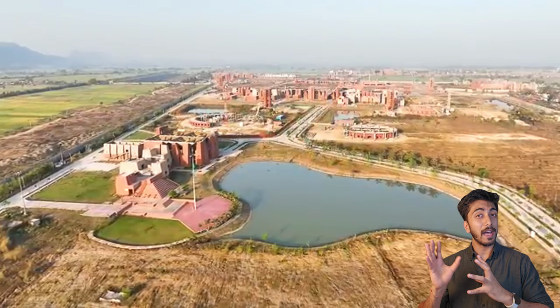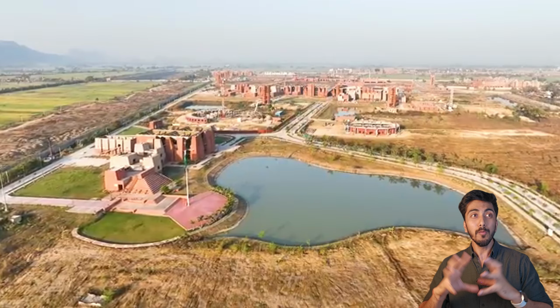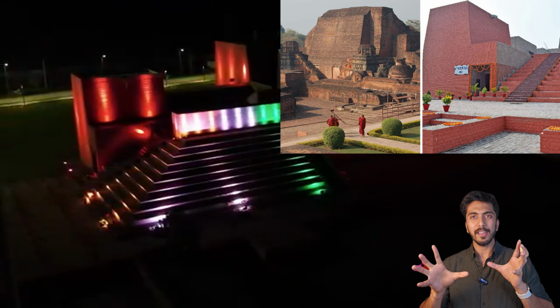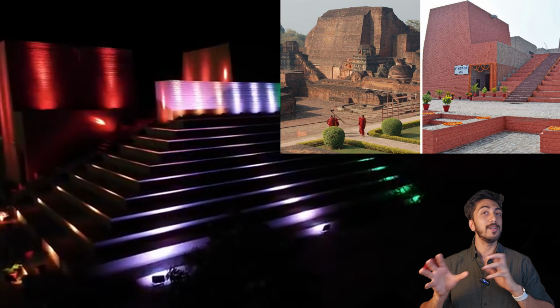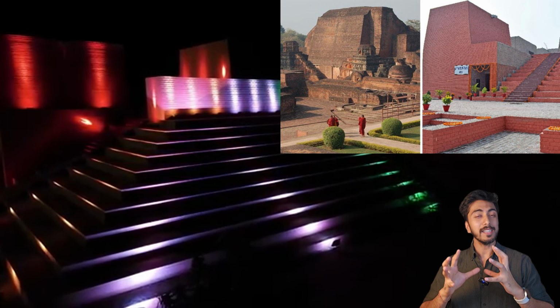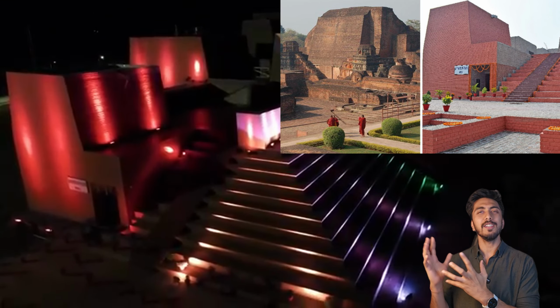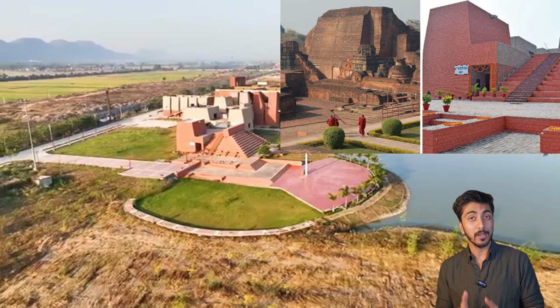One interesting thing that I found about the administration block, it looks exactly like a replica of the old Nalanda University that you might have seen in a lot of pictures, and here you can see that they look almost similar to each other. So the architects have tried to incorporate some element of the ancient architecture of Nalanda University over here.